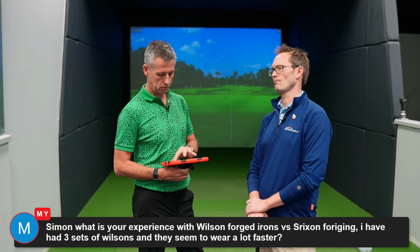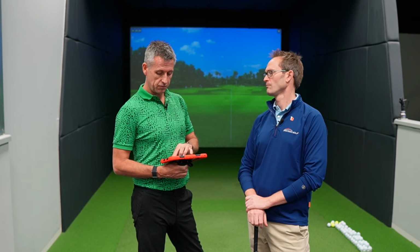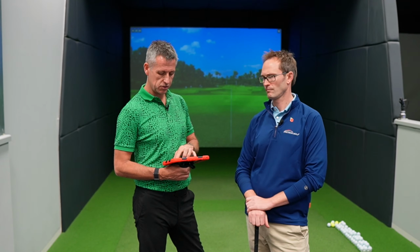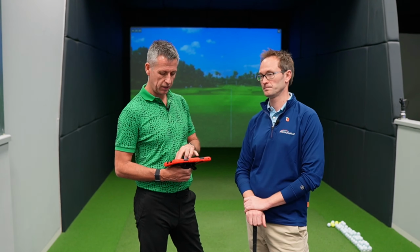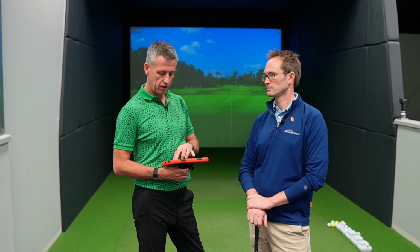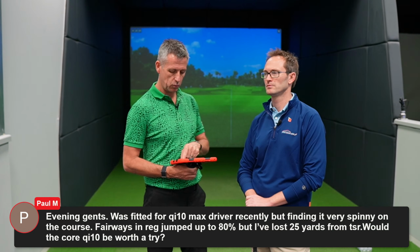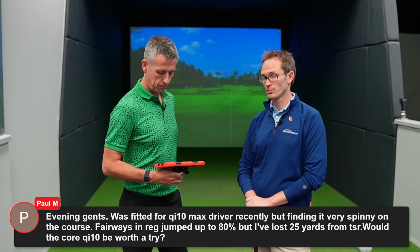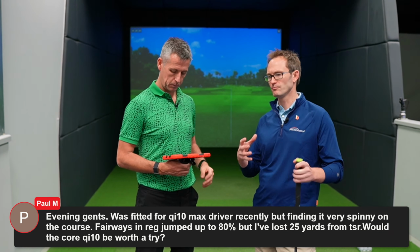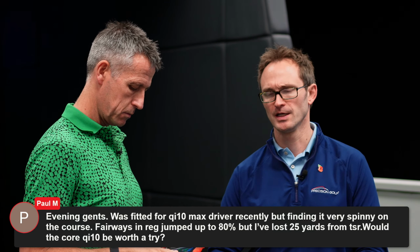Yeah, but interesting. Paul M, evening gents, was fitted for a QI10 Max driver recently, but is finding it very spinny on the course. Fairways are irregular, jumped up to 80%, but I've lost 25 yards from TSR. Would the core QI10 be worth a try? Possibly. So Max, anytime you go more forgiving, generally more weight back means a little less ball speed, a little bit more spin, generally speaking.